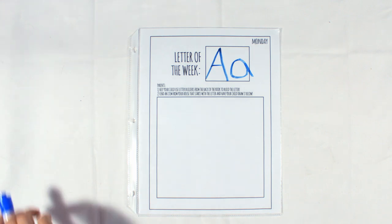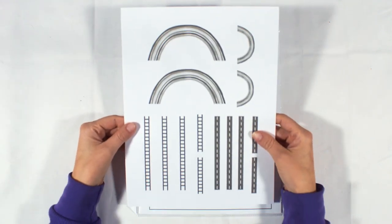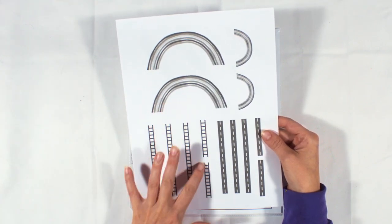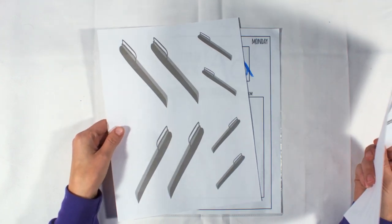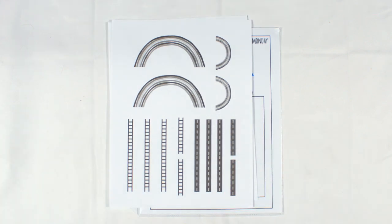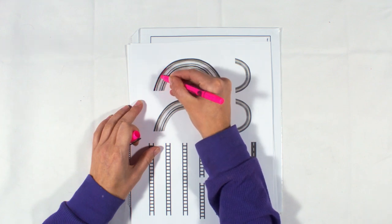Alrighty, so we are going to build the letter A. Woo! So in the back of your book, there are some pages that look like this. We have rainbows, we have ladders, we have little rows. We also have some slides. If you want to color them, that is totally cool. I think we'll do a quick color right here. So I'm going to make mine, and you can make yours however you want.